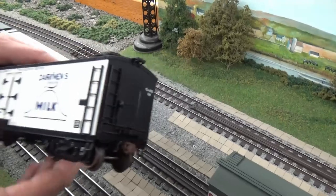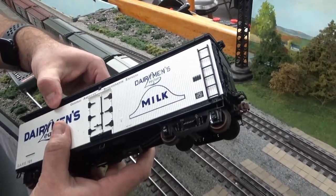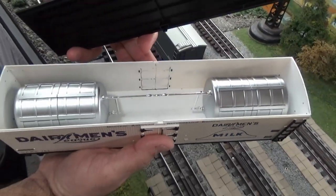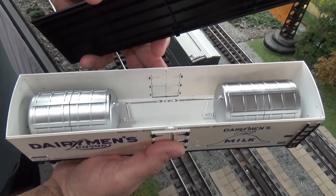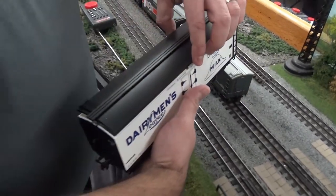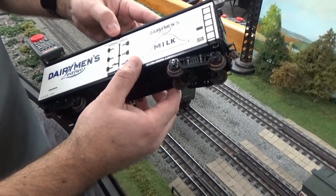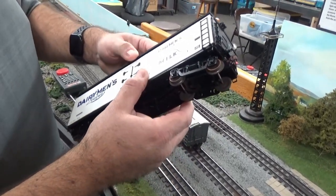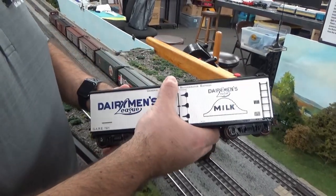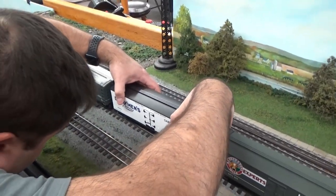Let's see what they look like on the inside. Yeah. Let's pull one off. And there are the replica milk containers, tanks. Very cool, Mario. So he's going to re-rail that car. We'll continue on with our fascinating tour of these milk cars, which has always been a topic that interested me when railroads hauled milk. Of course, they haven't done that in decades.